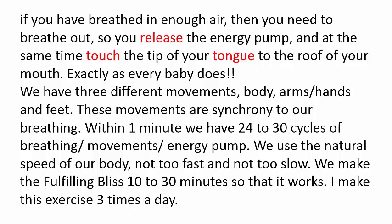If you have breathed in enough air, then you need to breathe out. So you release the energy pump and at the same time touch the tip of your tongue to the roof of your mouth, exactly as every baby does. We have 3 different movements: body, arms and hands, and feet. These movements are synchronous to our breathing.